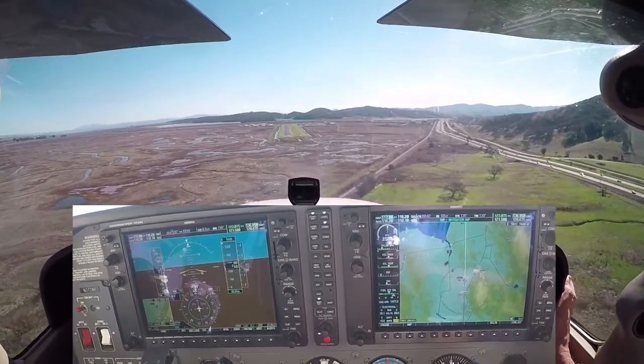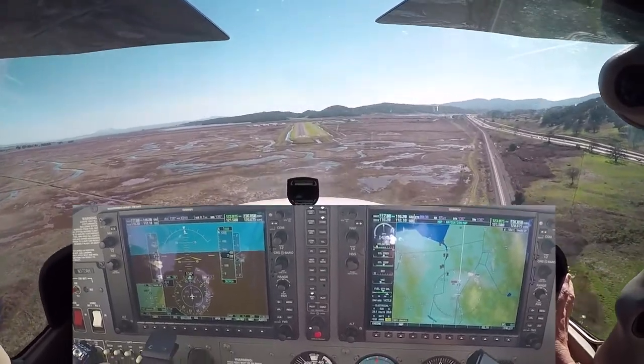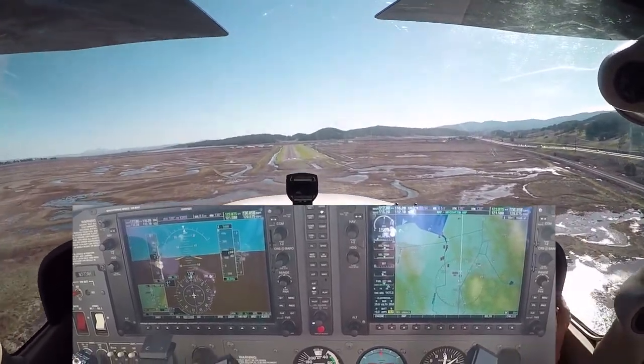Fast. So again, it'll slow up pretty quickly on you with the full flaps. So I'm about path right, but still a little fast. Good. Getting down where I need to be, now I'm a little low.